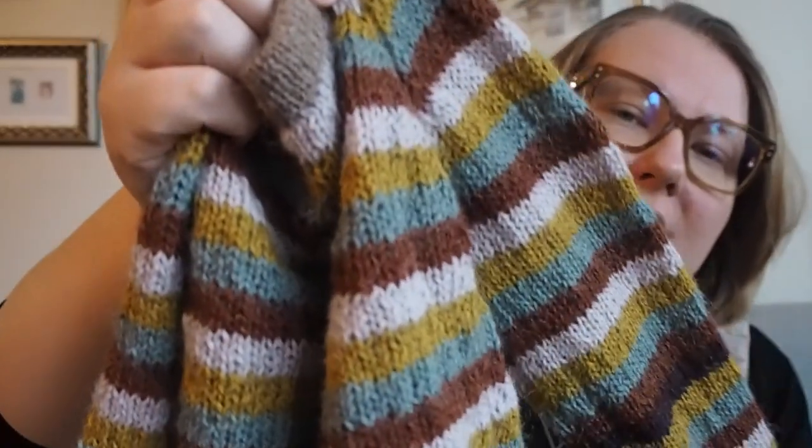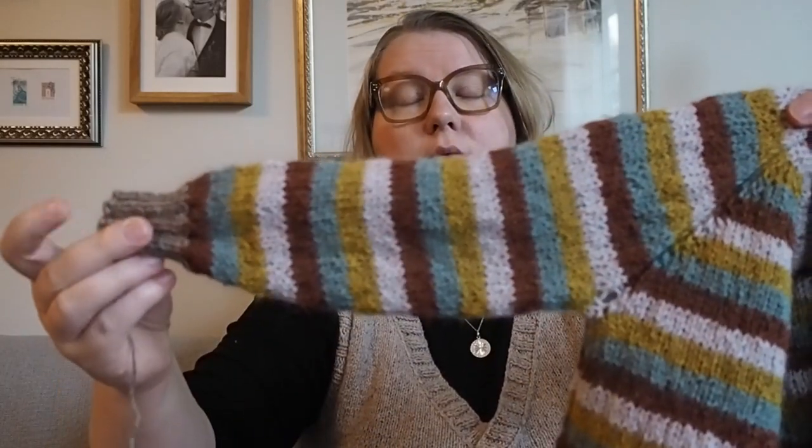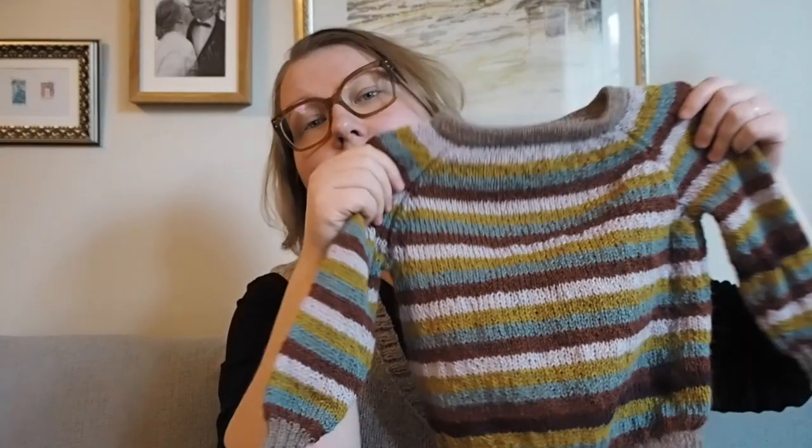Yeah, this is Drops Alpaca. These are all the final leftovers of my mystery shawls, except for this colorway, this light brown that I had lying around. I used it for the neckline, sleeve ribbing, and on the hem. But all the other colors are from those shawls. Actually, from the first shawl, the shawlography shawl. I don't have the light pearl gray on this one.